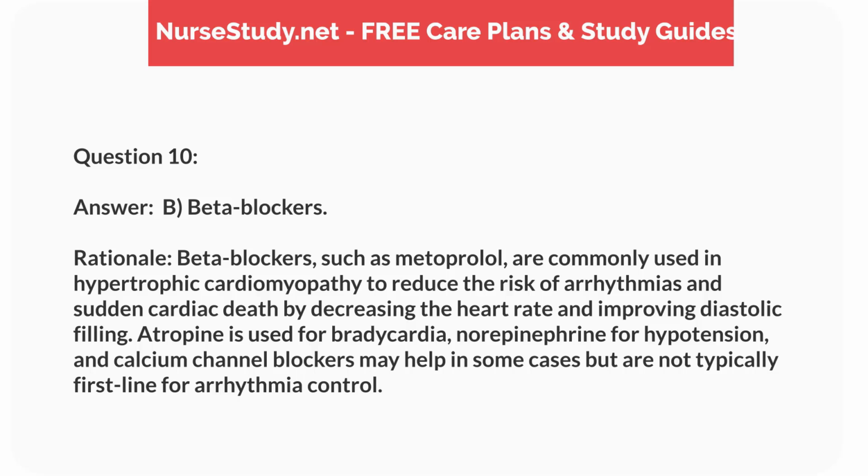Rationale: Beta blockers, such as metoprolol, are commonly used in hypertrophic cardiomyopathy to reduce the risk of arrhythmias and sudden cardiac death by decreasing the heart rate and improving diastolic filling. Atropine is used for bradycardia, norepinephrine for hypotension, and calcium channel blockers may help in some cases but are not typically first line for arrhythmia control.